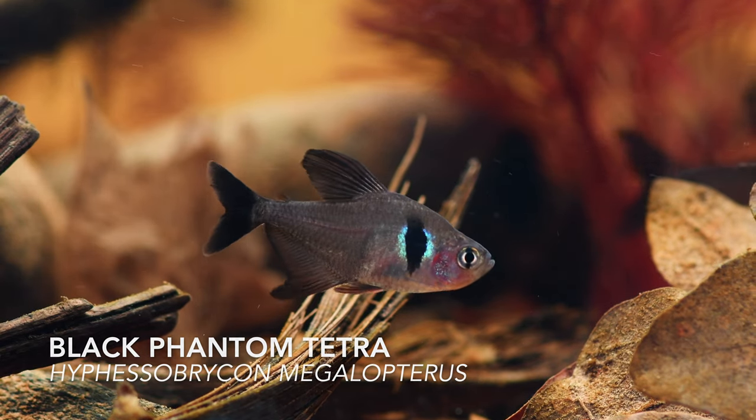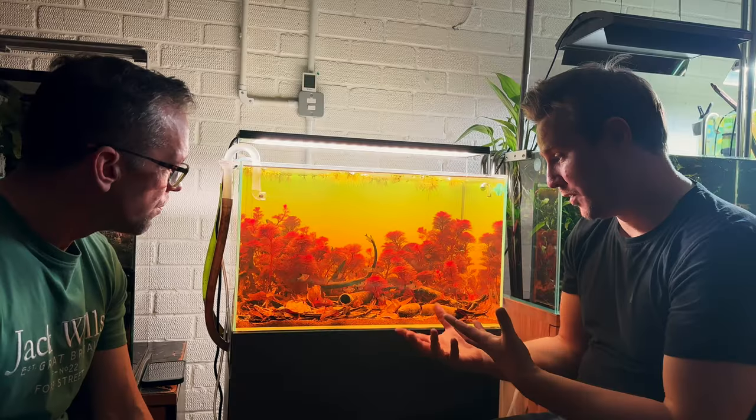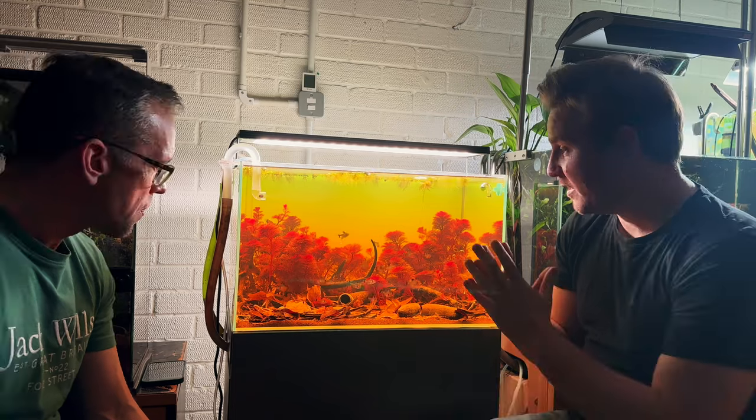Yeah. And so these have come from Maidenhead Aquatics at Summerhill, which is run by my friend James Sampson. And James has been really, really wonderful in loaning us the fish. But he's also provided these fantastic plants.